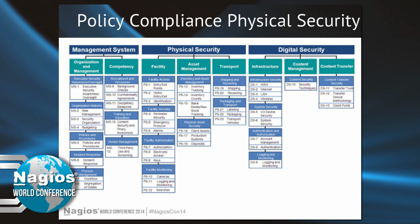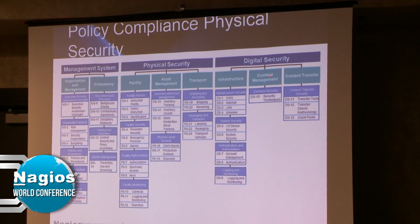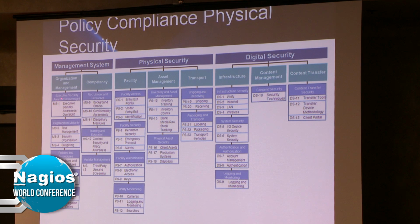And also, because the customers are banks, we need to use this framework for compliance with different elements of physical security: organization management, competency, facility, access management, transport, infrastructure, content management, and content transfer. We use these points, these items, to build snaps, because we need compliance with this framework.